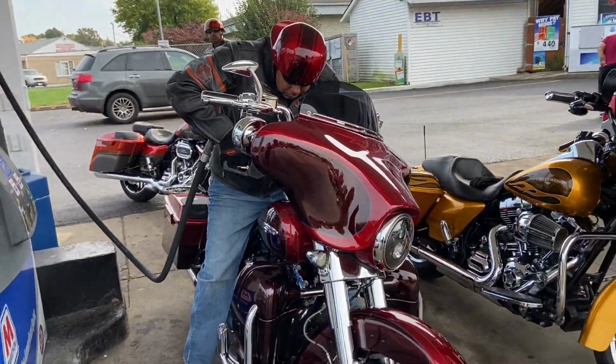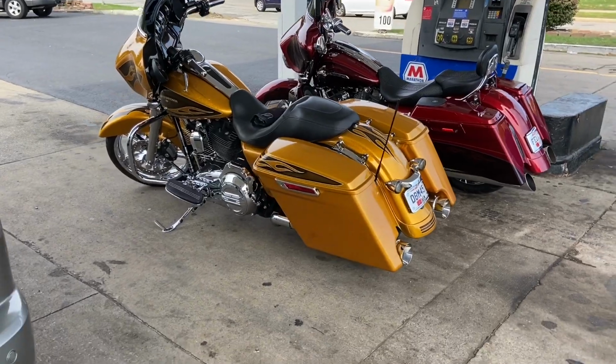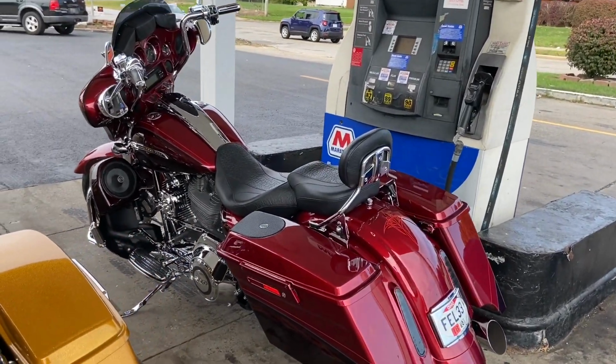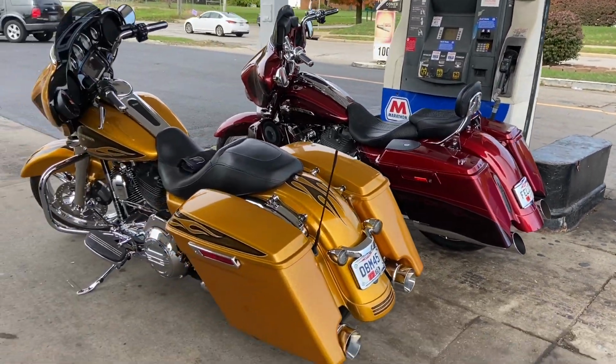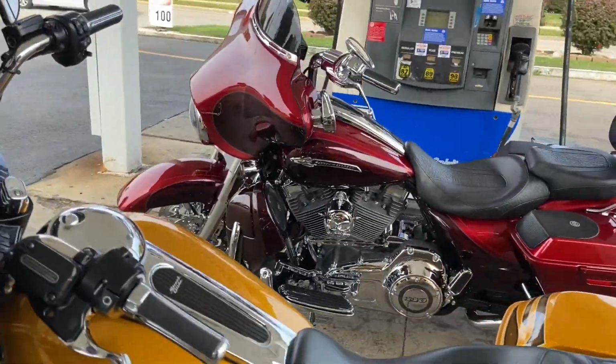See that Mike's Pro lid matching that glide? It's crazy, guys. I was just looking, and my bike almost resembles a CVO. It's a little bit more chrome on his, but that's a 2012 Street Glide CVO. You guys know mine is a 2016 Harley-Davidson Street Glide. He has a D&D full exhaust.